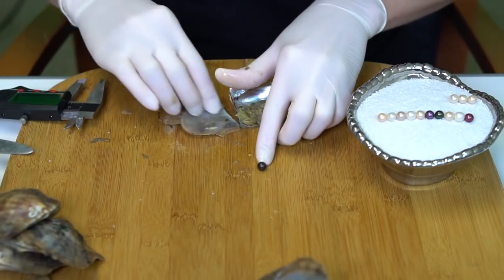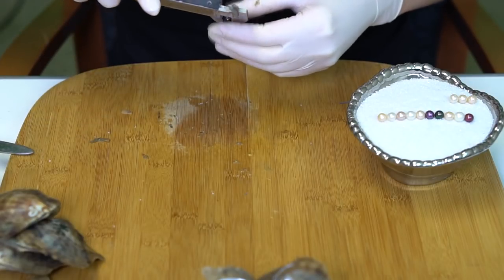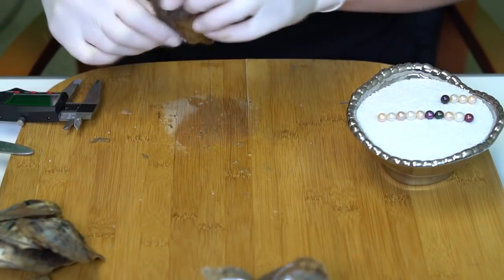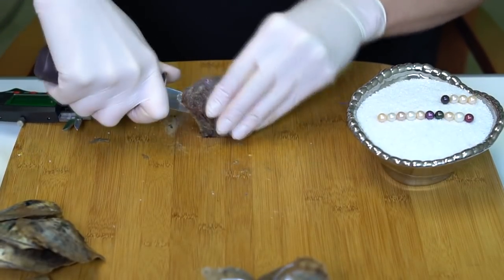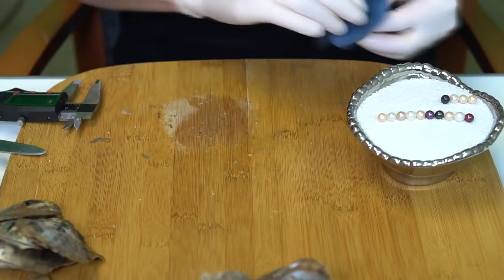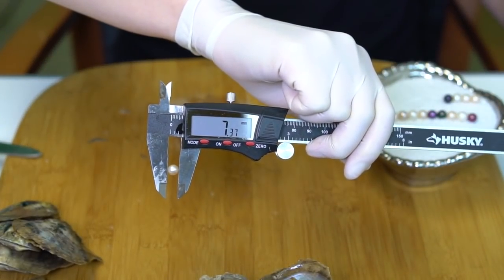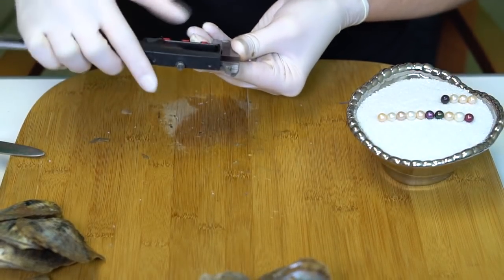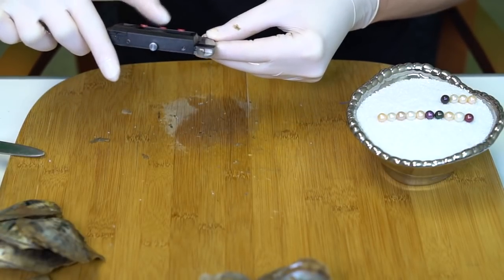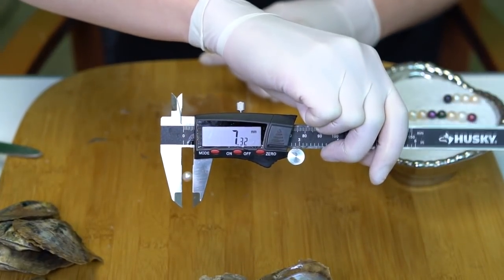This one is almost black, maybe a little purple to it, but pretty dark. I want to say it's almost a true black. 7.4. And a really light pink. $7.4. Ooh, that was weird. Let's recalibrate that. Kind of bouncing around on us. 7.32.